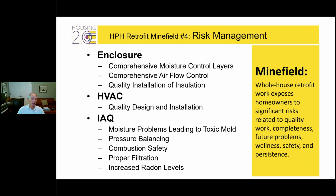And then the quality installation of insulation is really, in the past, open to lots of challenges as well, and risk factors. On HVAC systems, design and installation are notoriously lacking, and indoor air quality, we know there are problems with moisture, pressure balancing, combustion safety, proper filtration, high capture levels, and increased radon levels in homes, and particularly after they get tighter, are risks being created. So the minefield is whole house retrofits expose homeowners to significant risks related to quality, work, completeness, future problems, wellness, safety, and persistence when they are not trained to really manage all this work. So let's move in to look at all of these risks: enclosure, HVAC, and indoor air quality.